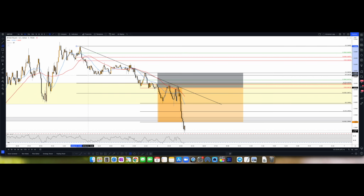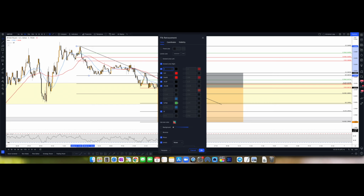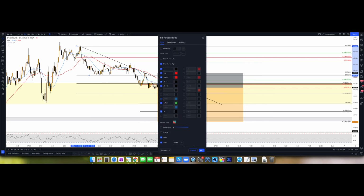I mark up my fibs from this point to this point, and it rejects off the 38.2 level. So I don't trade off the 38.2. I like to get better entries, but as you can see, price rejected off the 38.2. The 38.2 is just a level of continuation. You know, and that's pretty much this trade.